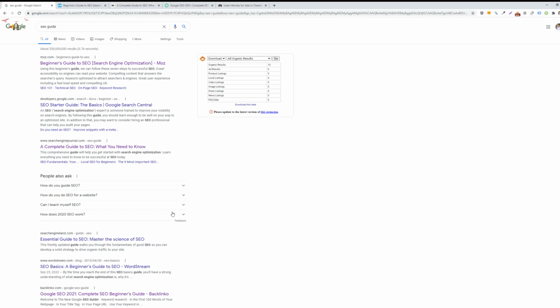So as a quick example, I did this query for SEO guide, and you can see that the URLs in the top competitors all have some variation of SEO guide in the URL string. So making sure that you're targeting that primary keyword and that you're including it within your URL is important.